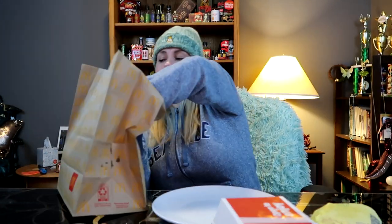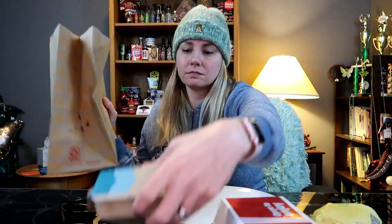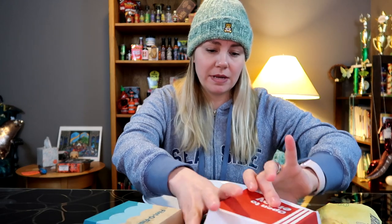So we got our McChicken, our Big Mac, and our Filet-O-Fish. This will be interesting. I think it all sounds good, but there is secret sauce and tartar sauce on this because you're combining the sandwiches. Okay, so let's get our Big Mac out first.